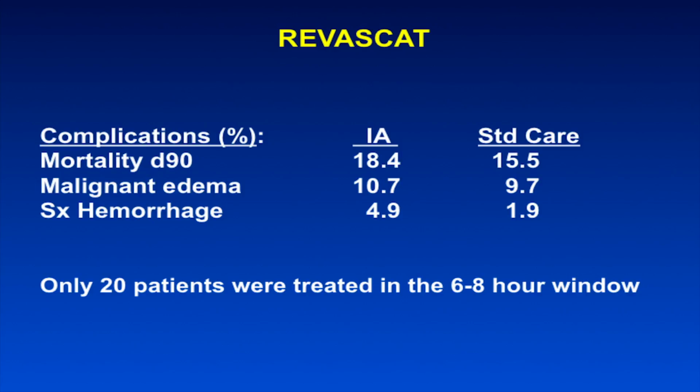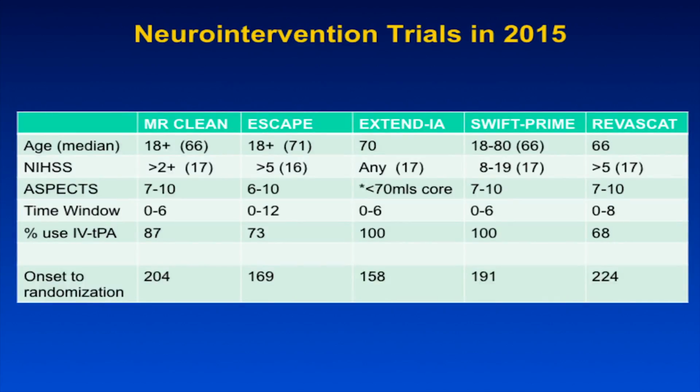So here's a comparative summary table of all the different trials, and perhaps it's easier to appreciate it this way. So the NIHs, even though they just said they were including patients with significant neurologic deficits, translated into NIHs that were hovering around 16, 17. These were relatively severe strokes, no surprises because these are big occlusions of proximal arteries. There were small cores, however they measured it. It ended up that the ASPECTS score reflected that, ASPECTS scores of 7 to 10 basically.